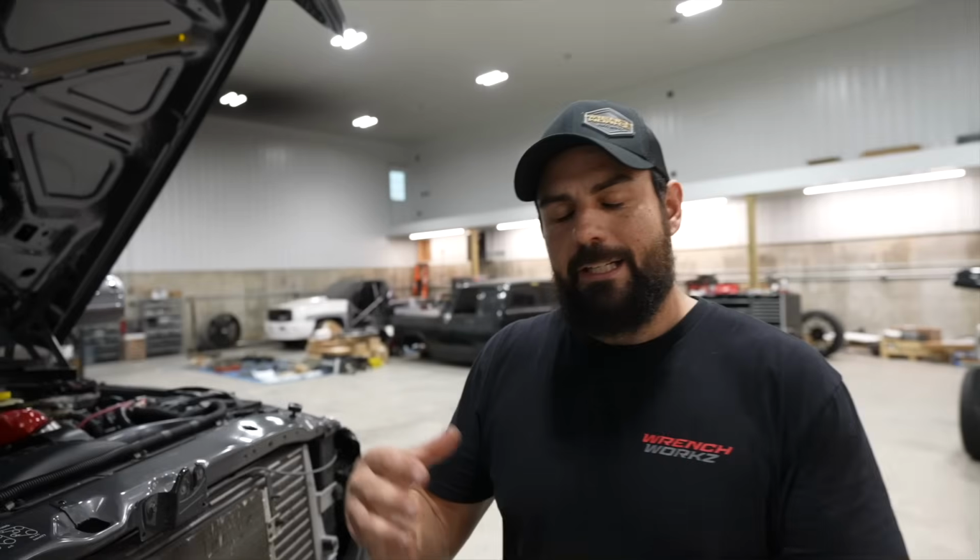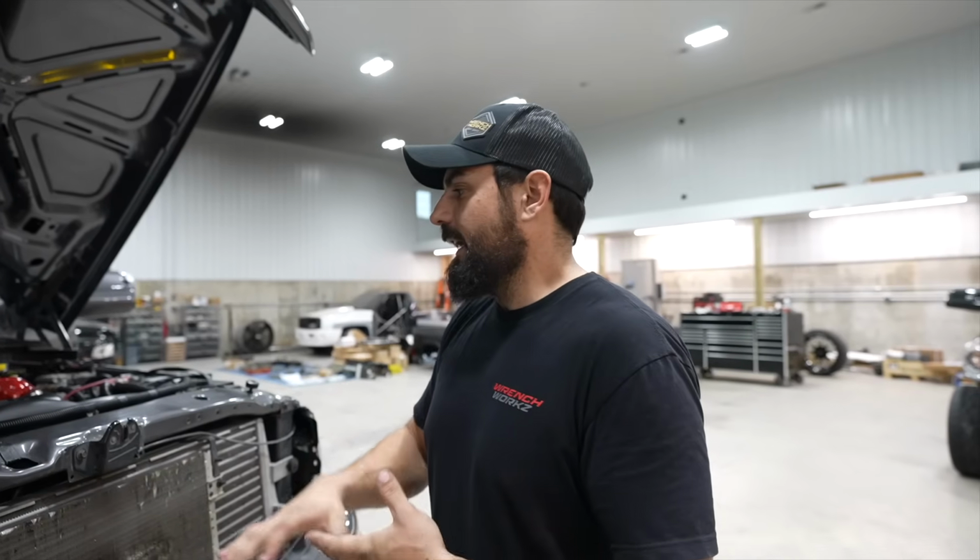Low fuel pressure kills VPs, so this does already have an upgraded lift pump on it. On our Edge monitor inside the cab, we can read fuel pressure. We know this truck has good, solid fuel pressure to our VP pump. So it's actually got a newer VP pump on it already, so we don't have to worry about that. You're pretty much ready to go.